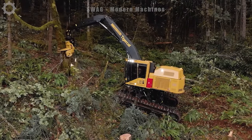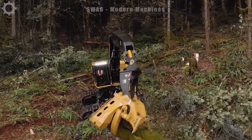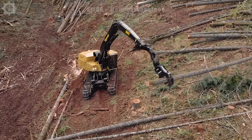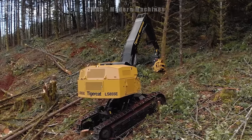The Tigercat LS855E with 450 horsepower is working to collect wood on steep terrain. An outstanding advantage of this machine is the anti-slip crawler system. Even in wet weather or difficult terrain, it still operates smoothly.